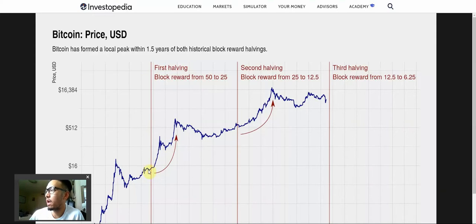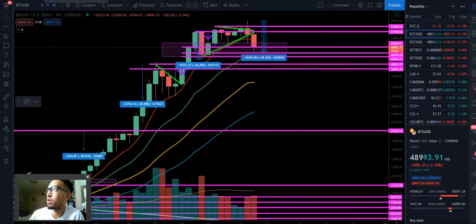So right here was the first halving. It was less than 16 bucks. It went to about, I believe, $1,200. Then the halving here was around $600, and it went to 20K. And the halving here in May 2020, right?